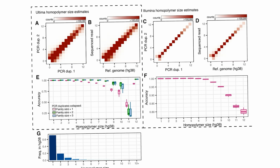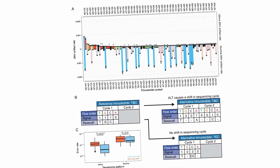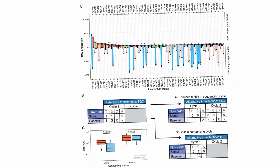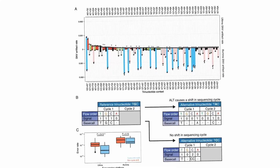Accuracy in E and F is defined as the number of correct homopolymer assignments in individual sequencing reads divided by the occurrences of that homopolymer size in the human genome in all sequenced. Flow-based sequencing provides predictable error-robust motifs. A. Single nucleotide variant analysis of matched Ultima and Illumina sequencing datasets across 96 trinucleotide contexts. Cycle shift motifs, described in B, are indicated by plus signs.